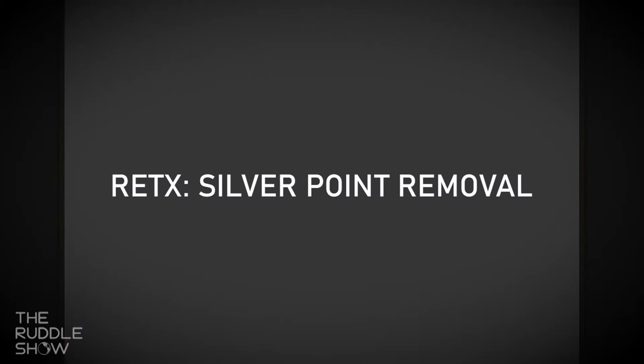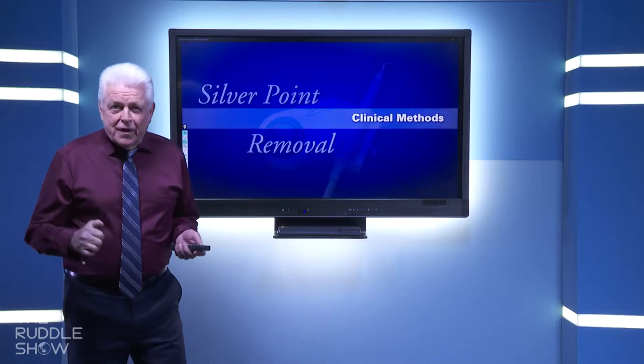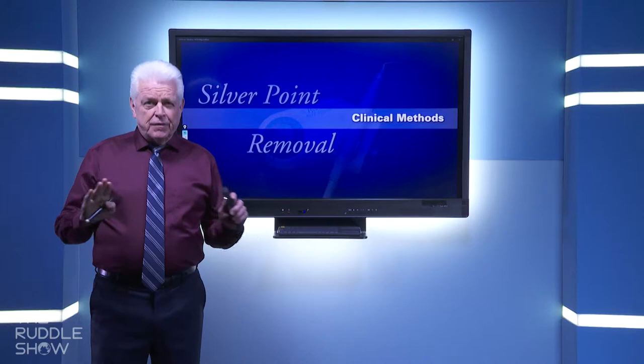Today we're going to have a little lesson on how to remove silver points. Before I got started on this little assignment, Phyllis, my wife of 53 years, said, does anybody do silver points anymore? So maybe just a little bit of background.